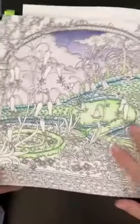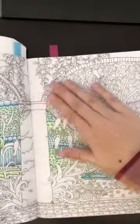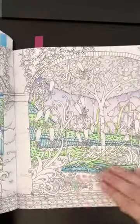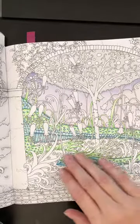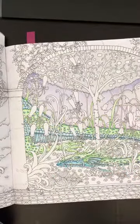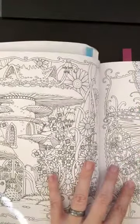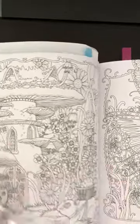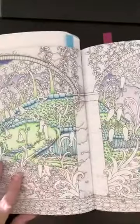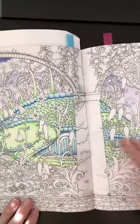Oh. This is my Polychromos on the dragon. I've got the arch here done. So then I was moving over to this arch. The dragon is done. But this is all Polychromos and some white Posca for some highlights. Then I get bored of the tedious stuff. I got bored doing the archways, and so I stopped.